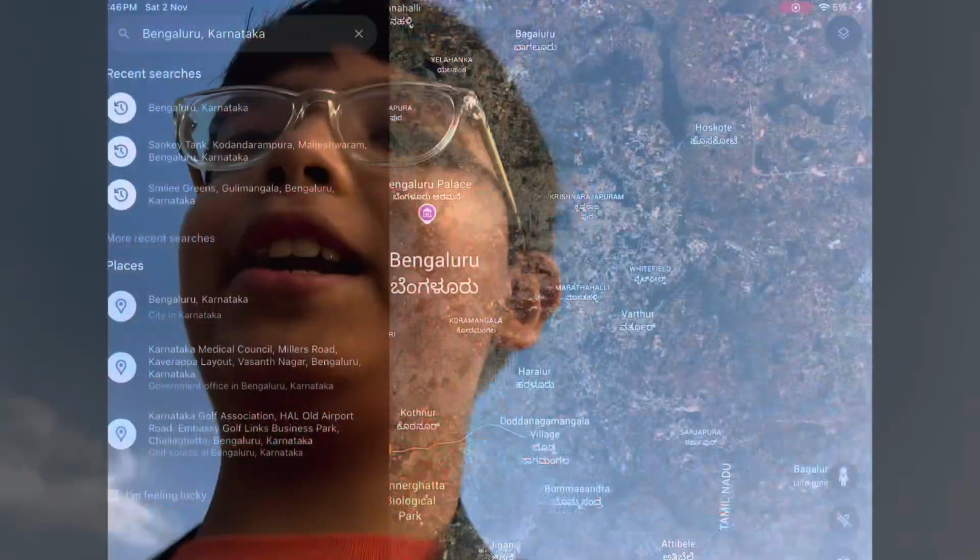Today we are in Sankey Tank, a lake in Bengaluru, to look for animals. Our primary target are checkered keelbacks, which are snakes. But anything cool today, and you will get your episode. So stay tuned, we're about to see some cool wildlife.